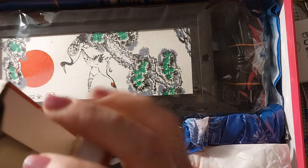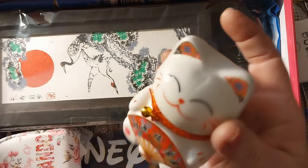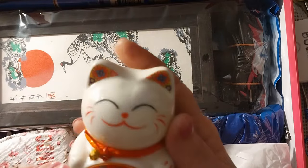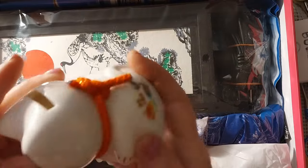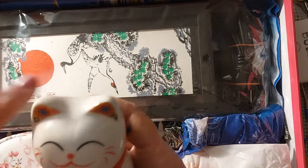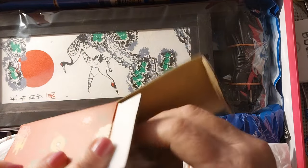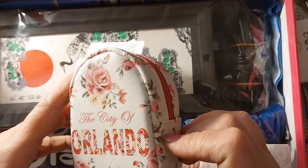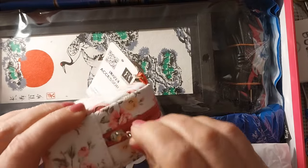Not sure what this is. Oh, it's one of those good luck cats. Aren't they cute? He's got a little bell. He's so sweet. Oh, it's a bank. How awesome. Isn't he beautiful? I'm going to have to find room on my shelf for him. For sure. Him, her. I just assumed the other one. The City of Orlando. How cute. It's a little backpack.